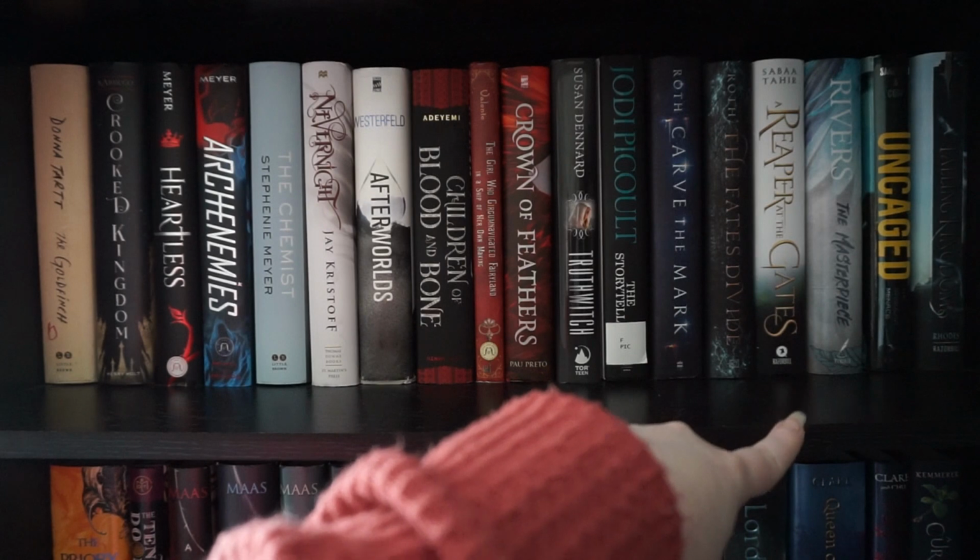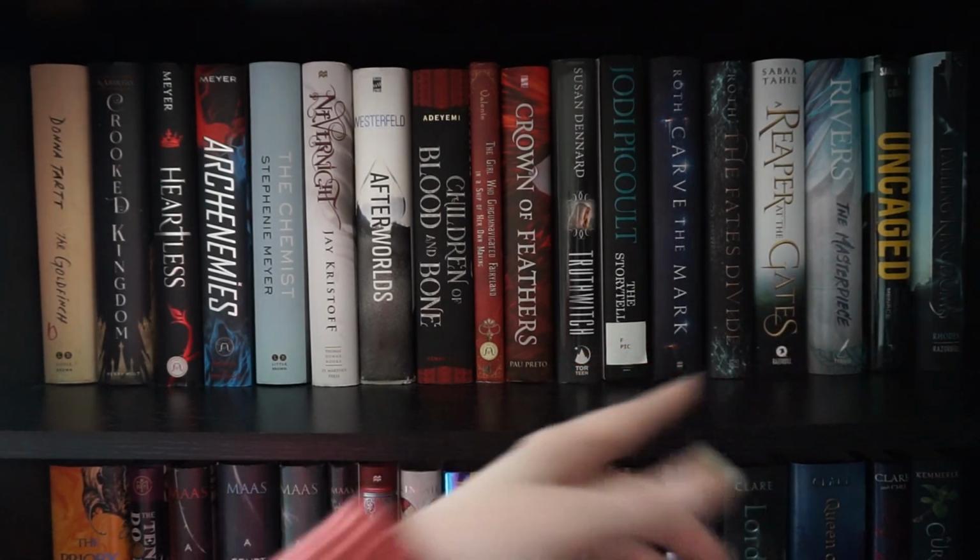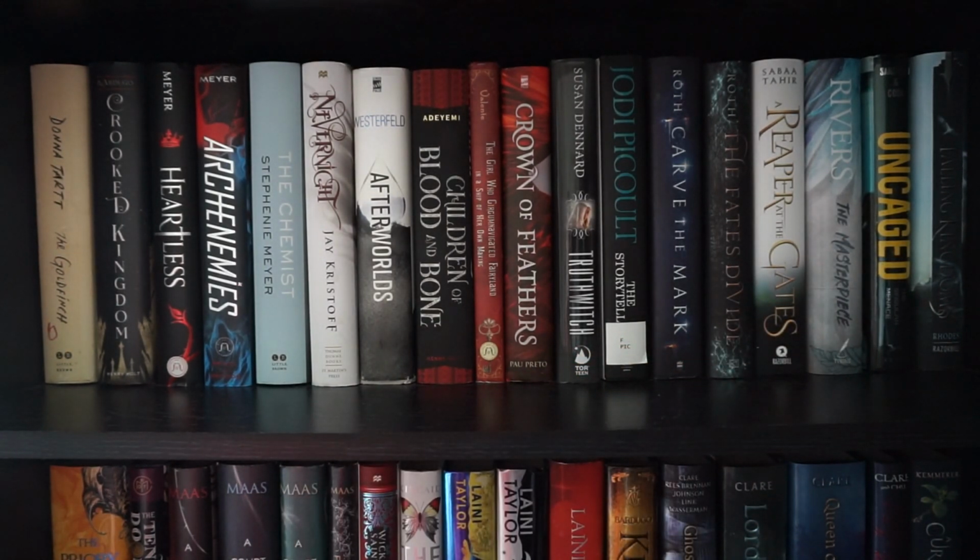I have The Masterpiece, Uncaged, which I don't think is the first book in the series. I haven't read the first book, but I have that. I'm pretty sure it's signed. I got it at a used bookstore in a mystery box. And then I have Fallen Kingdoms over there.